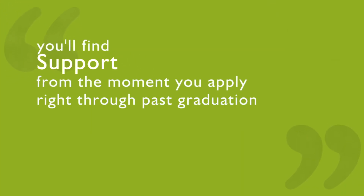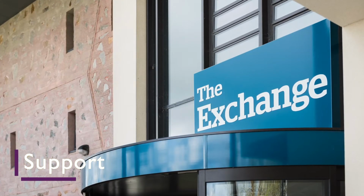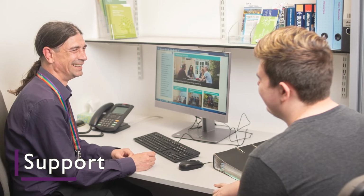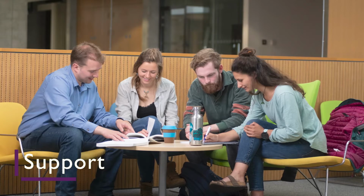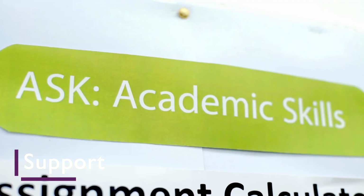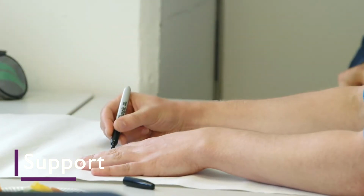If you currently receive any support, so perhaps you have your own learning plan in place that you've had experience of at school or college, the university is also great at implementing that and supporting you as you transition through to university. We have our doctor's surgery on campus, which a lot of our first year students are encouraged to register with. And there's lots of different support throughout the year. So for example, we have a housing fair for first years, which takes place in November. We have some really good academic skills support on campus in a department called Ask. And they are really good with any queries that you have about the work that you're doing.